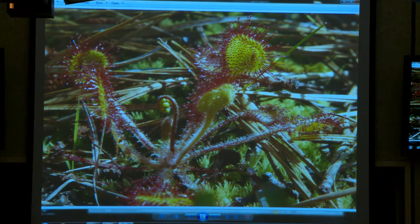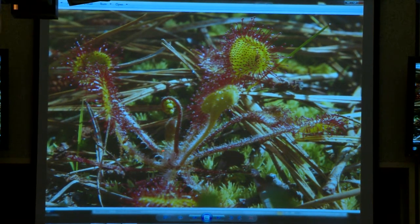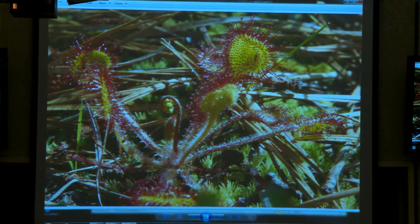And you can even find them in sandy, drier areas as well, and that's what we're seeing here. They tend to grow with a shorter stem and a woolier texture. You can see this guy sitting with a flower earlier in the season.